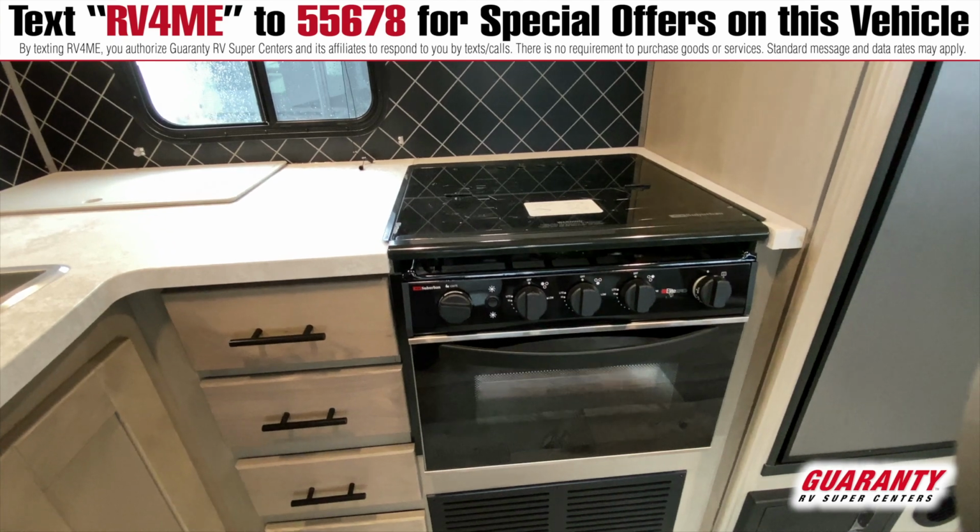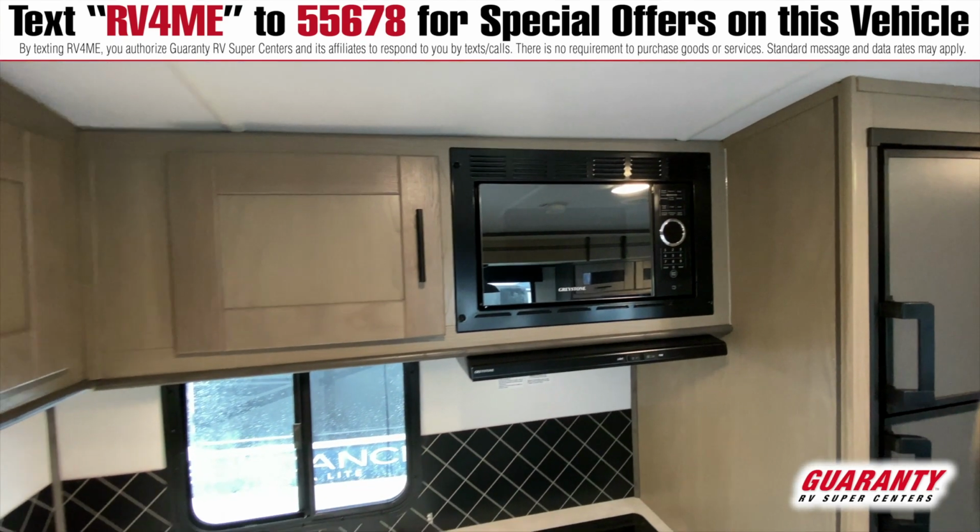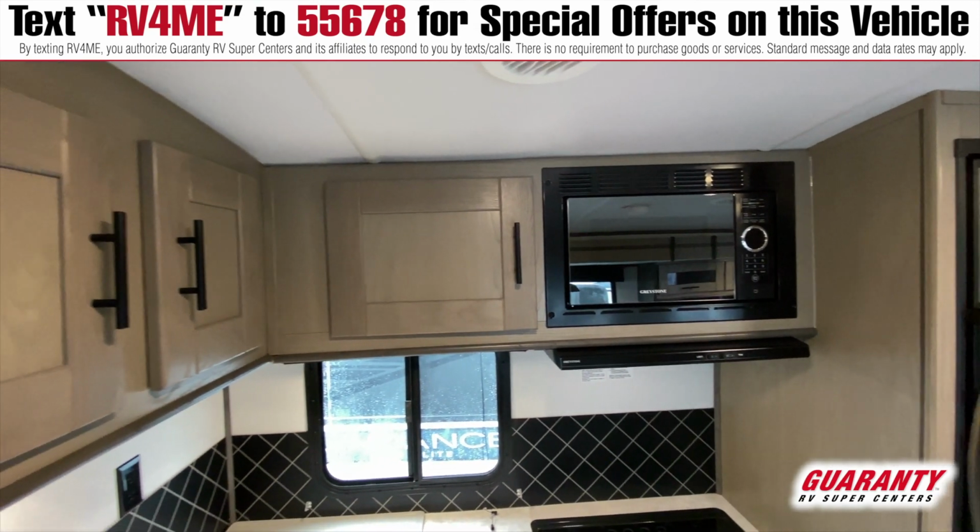And then, of course, this also has an oven with a glass front door and a microwave. So you don't just have a cooktop and a microwave. You can still bake things in this coach.